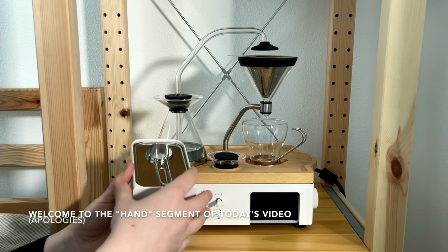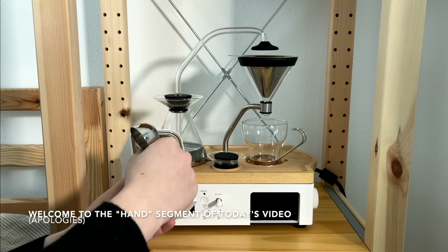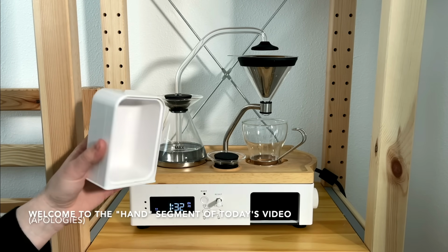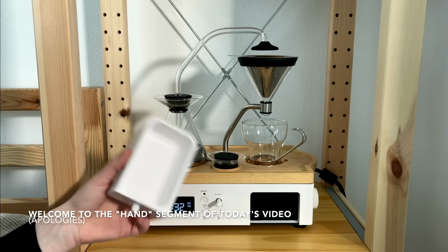Inside, as I mentioned before, you have a tiny coffee scoop, and then you also have a little storage container if for some reason you want to store pre-ground coffee in here, or imagine if you have any other tools or like sugar packets, you can stick it in here.